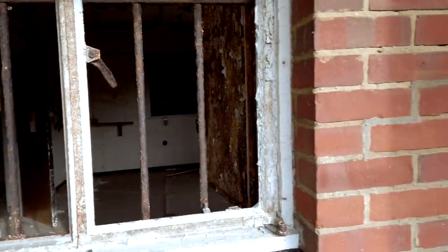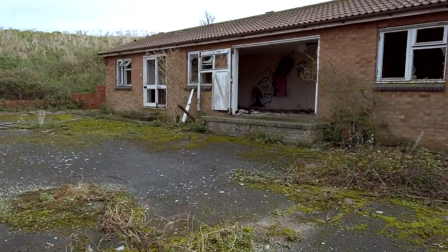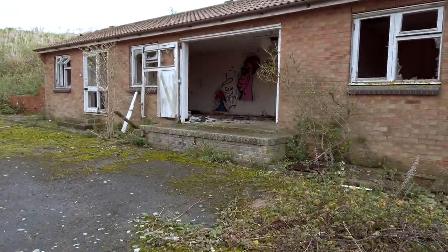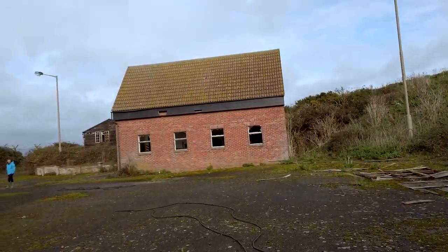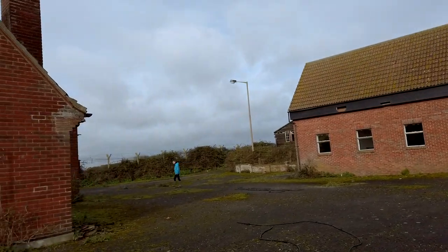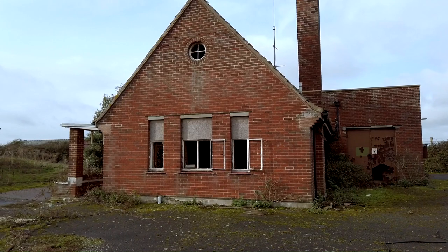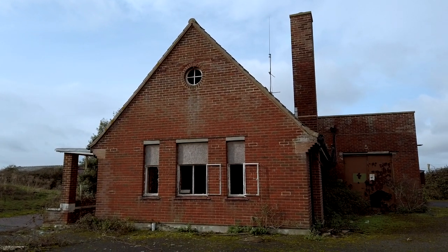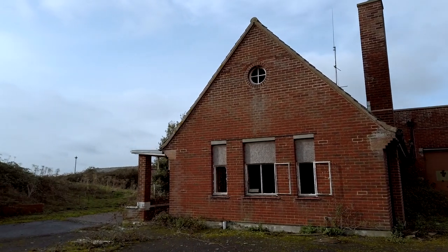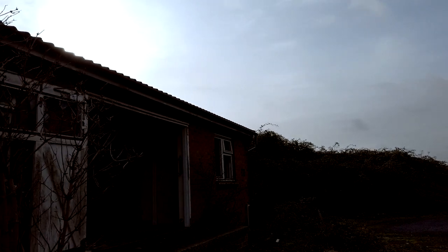This expansive derelict complex along the Suffolk coastline dates back to a nearby Chain Home radar station from 1936. In the 1950s, it was extended to include a ROTOR radar complex consisting of an extensive underground control bunker and an above-ground site.